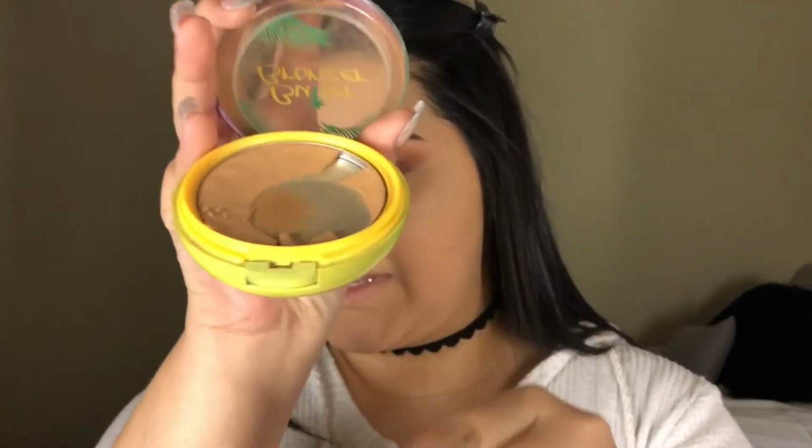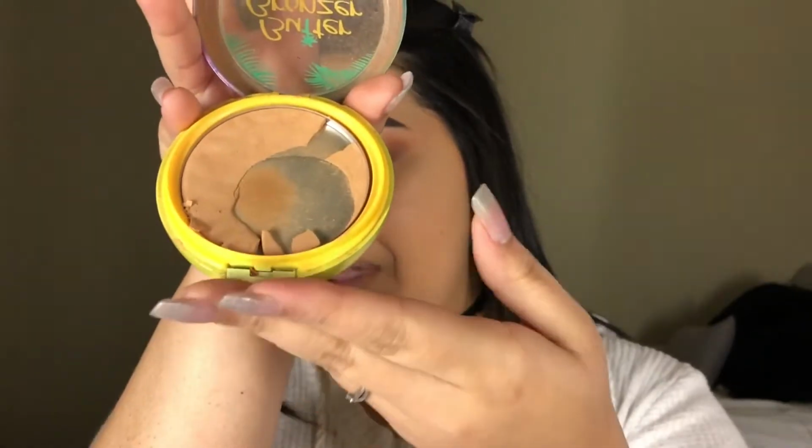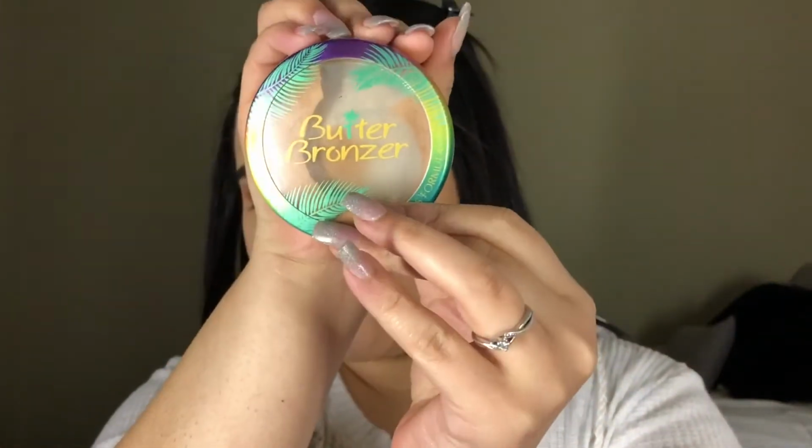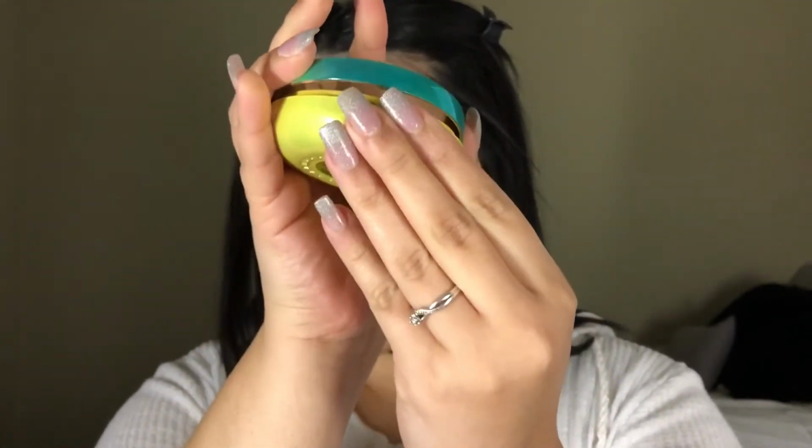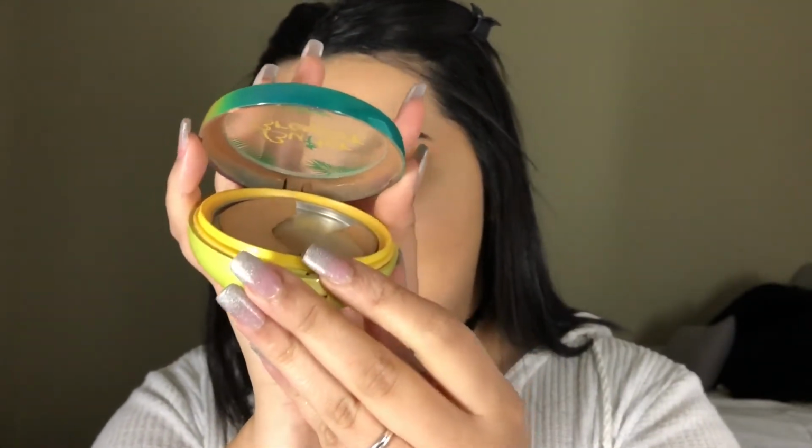For bronzer, oh my gosh, it's cracking. For bronzer, I definitely need to get a new one. I'm kind of scared to show you, but it's cracking on me. So this is my favorite bronzer of the year. This is the Physicians Formula Butter Bronzer. As you can see, it's very loved and it's falling apart. But I love this bronzer.